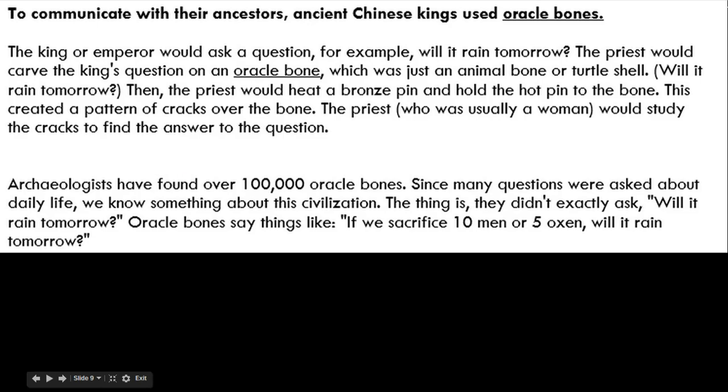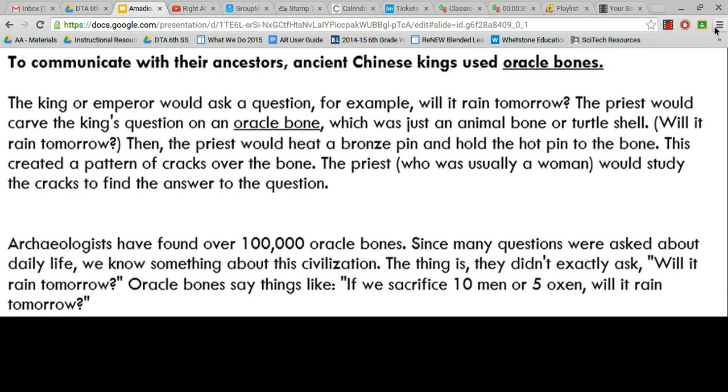To communicate with their ancestors, ancient Chinese kings used oracle bones. The king or emperor would ask a question. For example, will it rain tomorrow? The priest would carve the king's question into an oracle bone, which was just an animal bone or a turtle shell. They would carve in, will it rain tomorrow? Then the priest would heat a bronze pin and hold the hot pin to the bone. This created a pattern of cracks over the bone. The priest, who was usually a woman, would study the cracks and find the answer to the question.